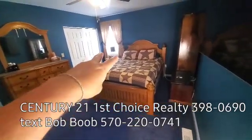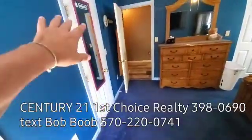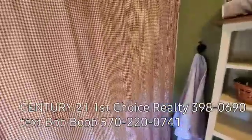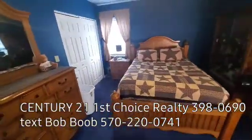Nice size master bedroom with actually a triple closet. You have a double here, and then over here you have another closet. And then here you have a master bath. There's some goofy guy in the mirror there following us around. And then what do we have here? Yeah, this is a full tub, one-piece or two. So 3 bedrooms, 2 baths, it really should qualify for any of the financing programs. It's a very well cared for home.